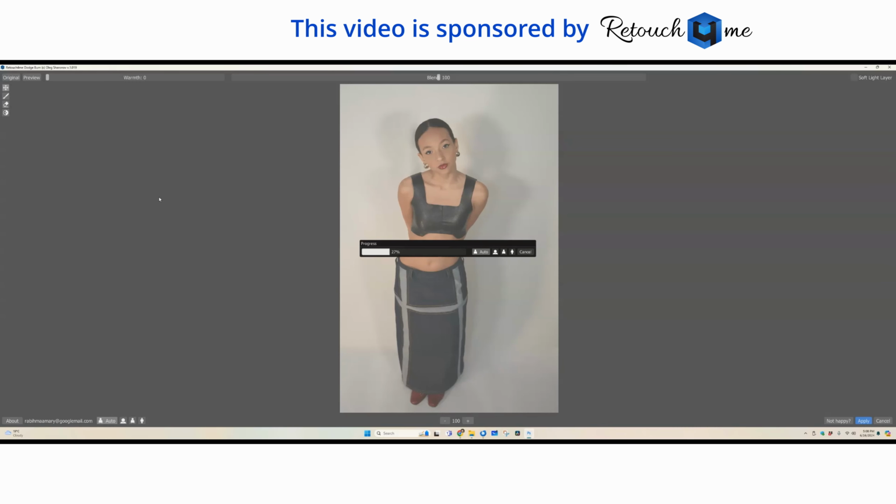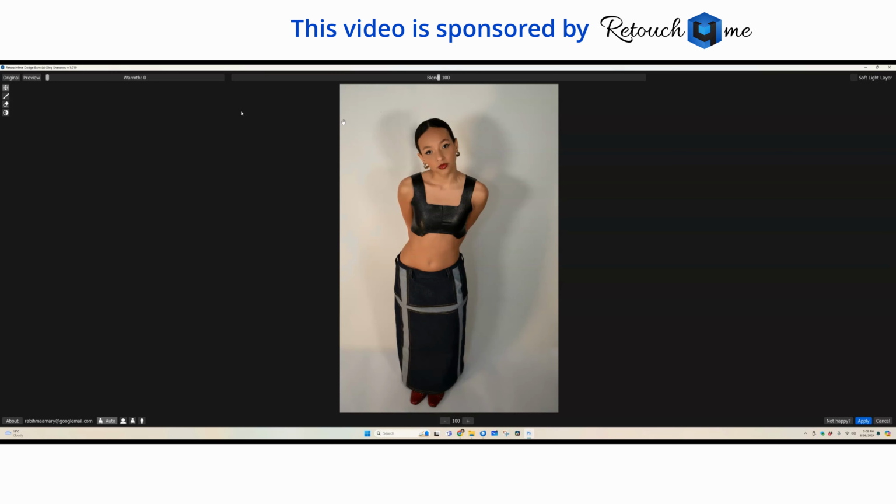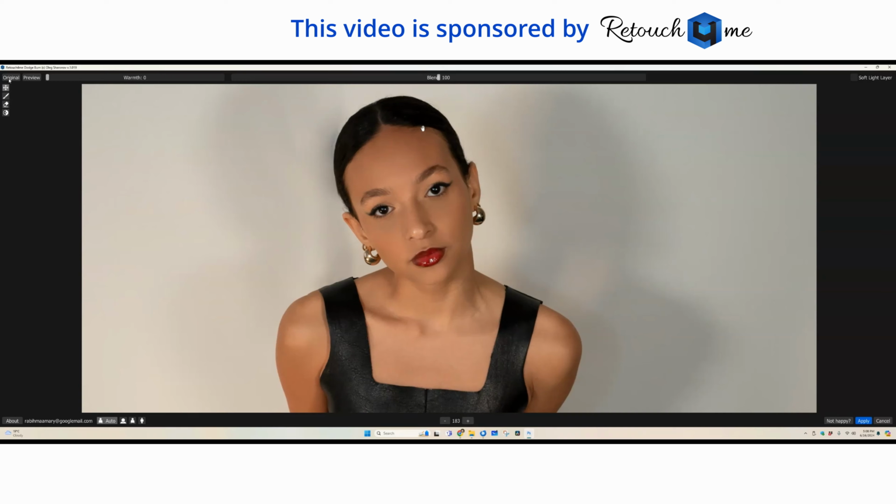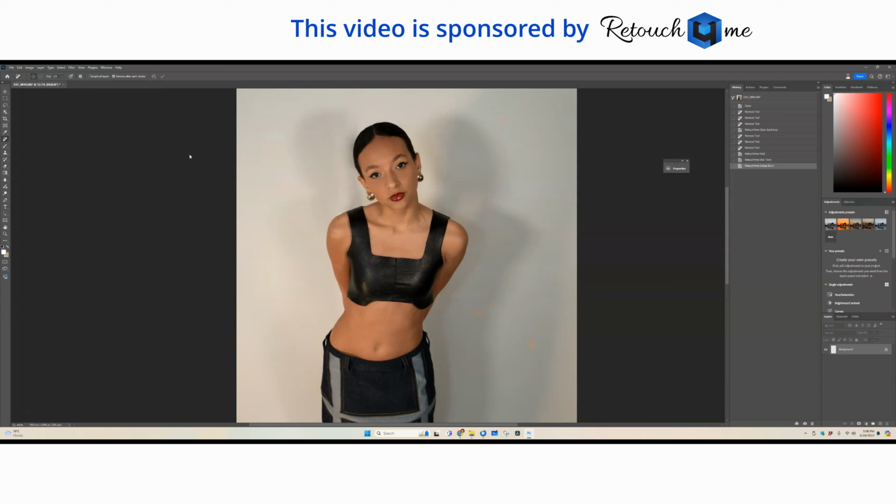Let's make some dodge and burn now. Sometimes I don't use the dodge and burn a lot, but here, for the sake of this tutorial, I wanted to show you how I use the dodge and burn with a single click of a button without making real dodging and burning on the photo.